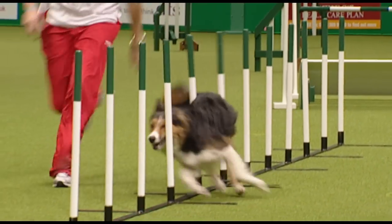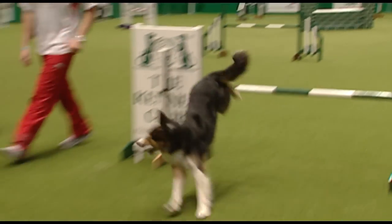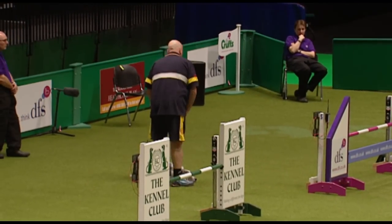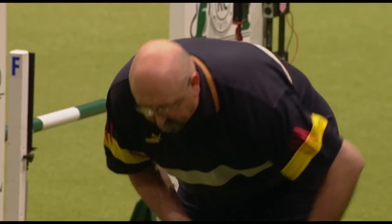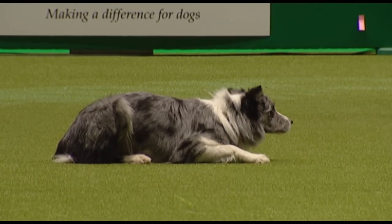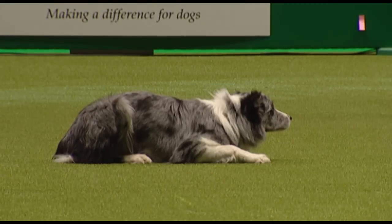Now Spain's Edouard Guillard. Give him a big welcome from Barcelona. The big man with the 7-year-old border collie Mambo. Well, Edward has been doing agility for some 15 years. This is a dog that's very well known in Spain. Great record.